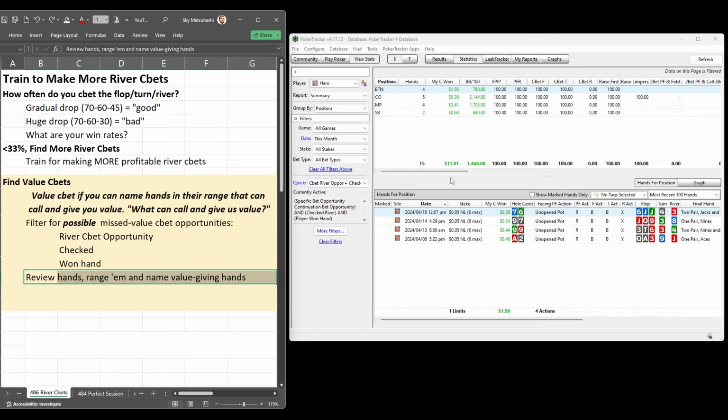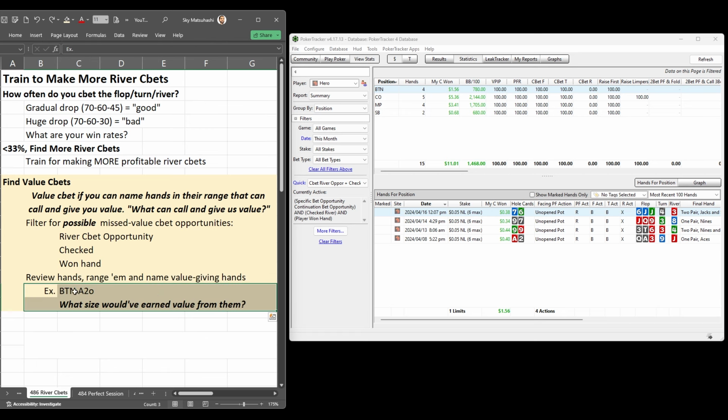But right now, we're going to review just one hand. We're going to put them on a pre-flop range, and we're going to name value-giving hands on that river. The example hand is on the button. There's an ace-deuce offsuit hand where we flopped top pair, weak kicker.